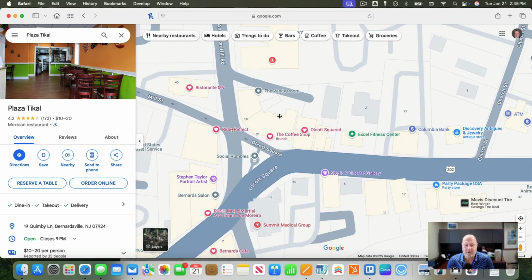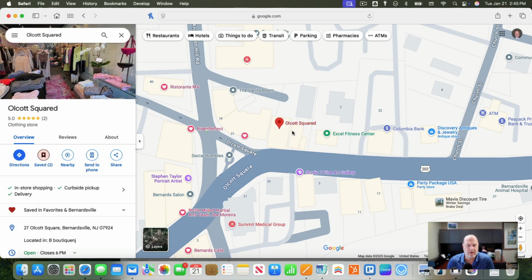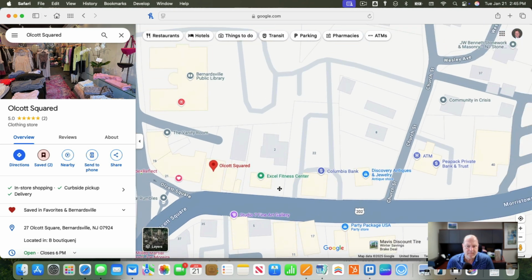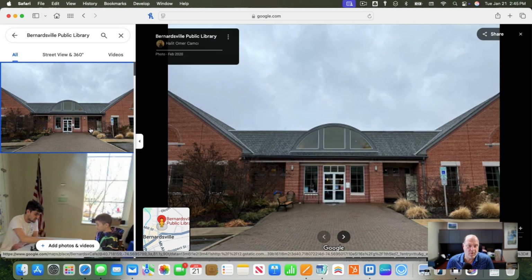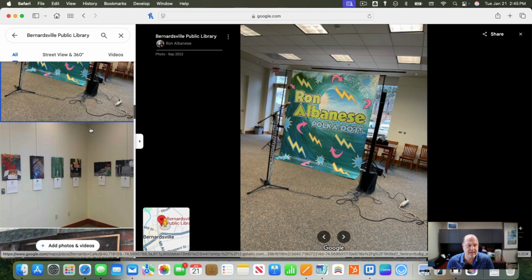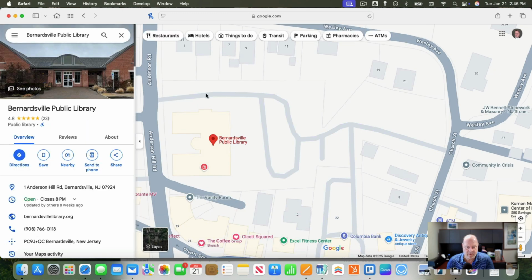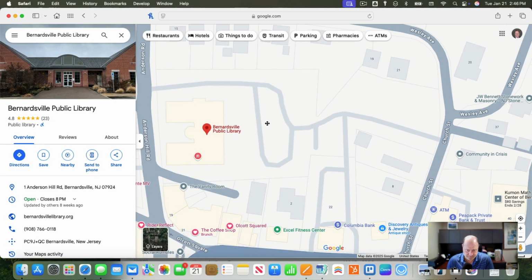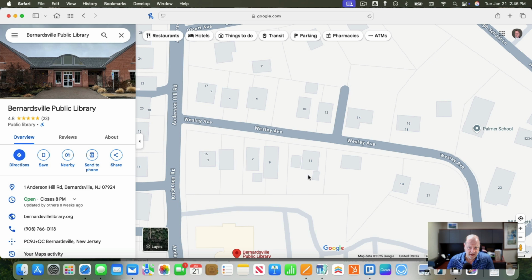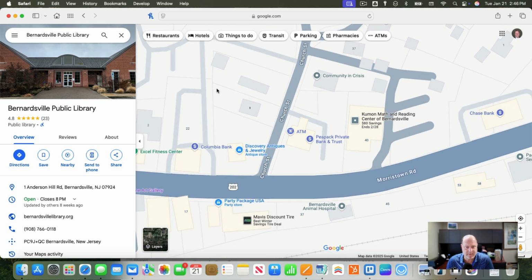Now, if you go up 202 around the corner next to the coffee shop, you've got Alcott Squared. You've got a number of little clothing boutiques, which are very popular here, some fitness centers, the public library, which is wonderful. Bring the kids in, play some games, read some books. They've got lots of different activities at the library. This also houses some of the administrative offices for the town. There are homes and little neighborhoods that border this entire area. So if you're looking for something in town, there's lots of options there.